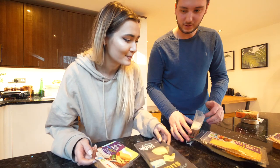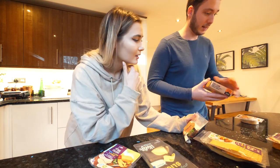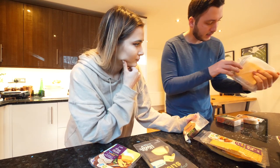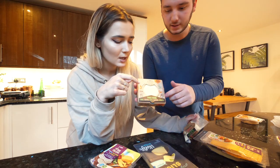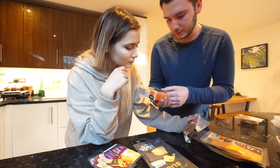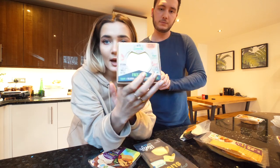There's literally so many. So our favourite one, I think, isn't here. Unless this is it. No, our favourite one isn't here, but it comes in the same box as this. Except it's the cheddar version, isn't it? Is this the pizza one? Yeah, so you can have this on pizza.